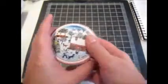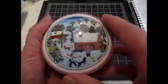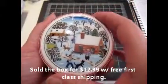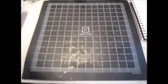Got this little Villeroy and Boch, again, design naif, although it doesn't say it on the bottom, but it is. Either trinket box, candy box, whatever you want to call it. It's about 3 inches wide. Maybe get about 10 on that. I found a lot of Villeroy and Boch design naif stuff in the past couple weeks. I don't know why.